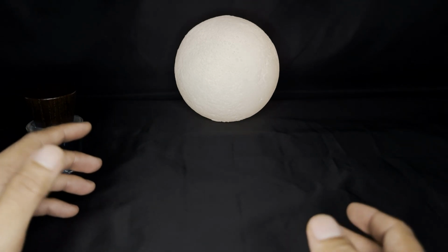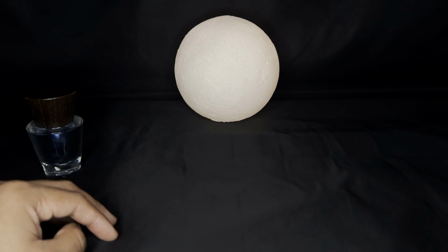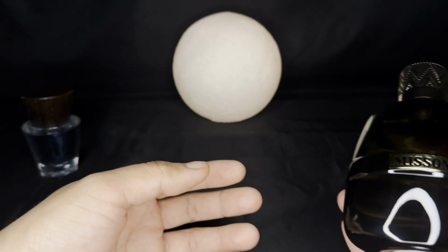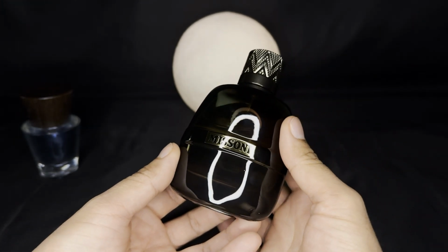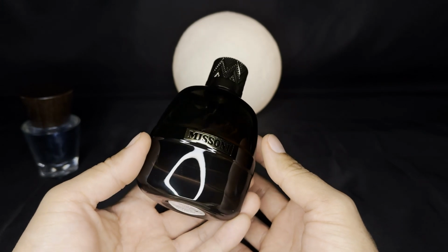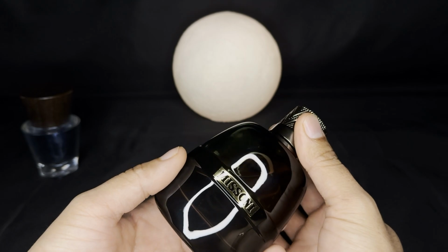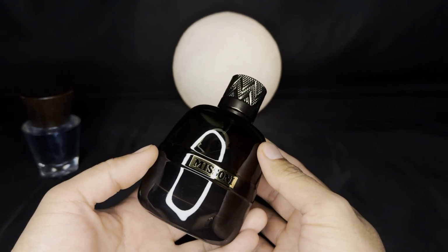Size for $15 or $20, if I'm not mistaken. Other fragrances are hard to find at rack stores. You can only find them online, like this one right here, Mise en Scène Pour Homme. This is a good starter fragrance, I would say. It is a blue fragrance.